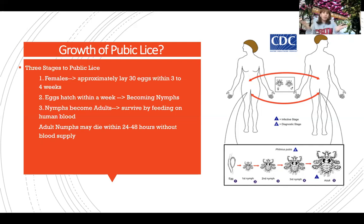And what do they look like? Well, within this image right here, we can see the egg-like image, the first nymph, second nymph, third nymph, and then becoming an adult, which is going to be a larger size with 6 legs. The first 2 are going to have claw-like arms, and it's going to have a big pigmentation of grayish coloring to it.